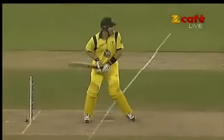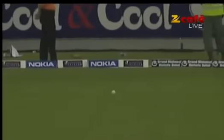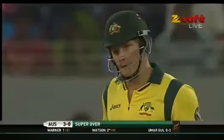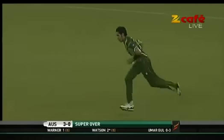Pretty predictable. Umar Gul looking for the Yorker length, got it wrong, and picked up very nicely by Watson for a couple more runs. Well, I have a feeling that Australia will be looking at somewhere around 12 to 15 runs in between that to give themselves a chance. If they can make it more, they'll be handy.